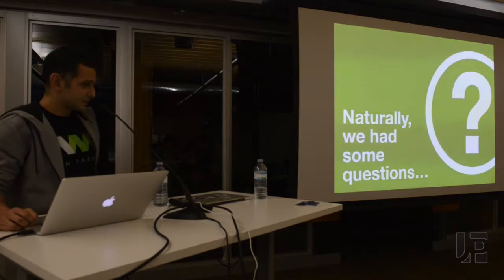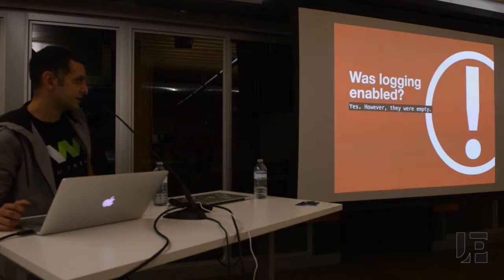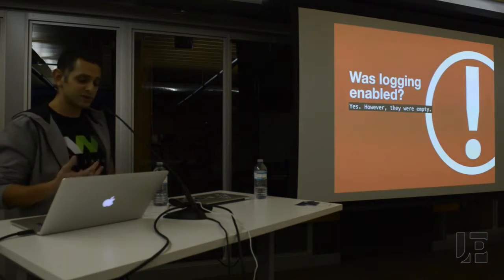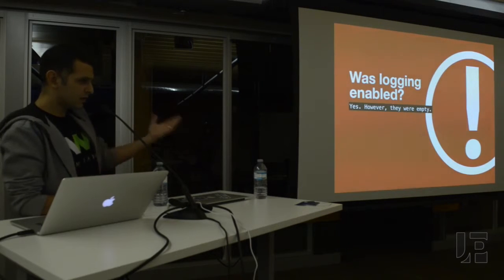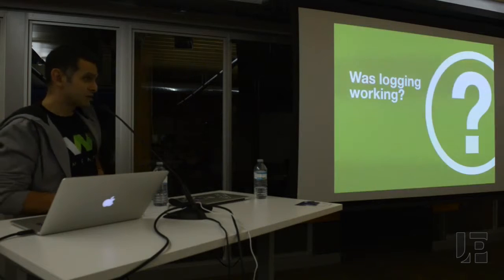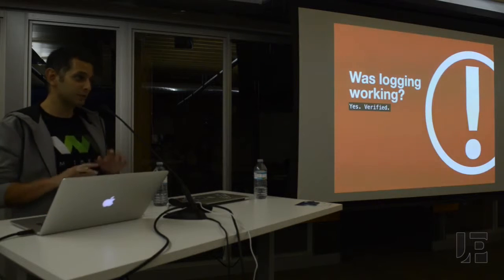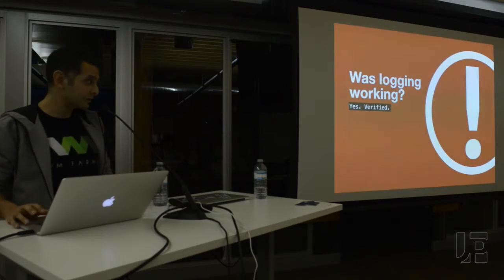Naturally, we had some questions to ask. Was logging enabled? The answer is yes, it was. In fact, the client had their own logging configured inside their Ruby script to capture any kind of errors. But the log files were empty. That's kind of curious. Why were they empty? Was it working? The answer is yes, it was verified. We were able to test it, and you can show that it was writing out logs properly.